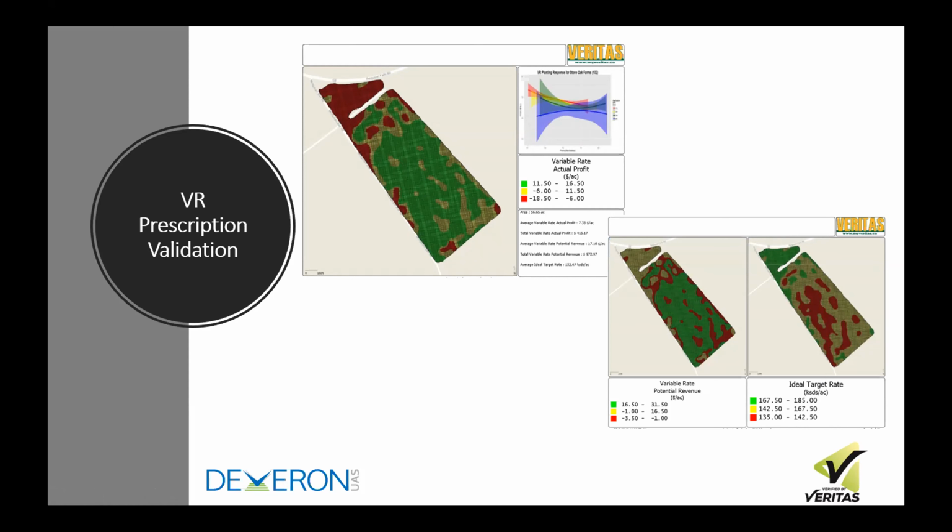So when we think about that set of graphs that we just reviewed, you can see here that the data is telling us that 4 zones probably weren't ideal, 3 zones would have been enough, and that we are correct that the 150,000 seed per acre average seeding rate, reducing each of those zones down by 25,000 seeds per acre would have made us more money and would have made us more profitable at the end of the season, both agronomically and economically.